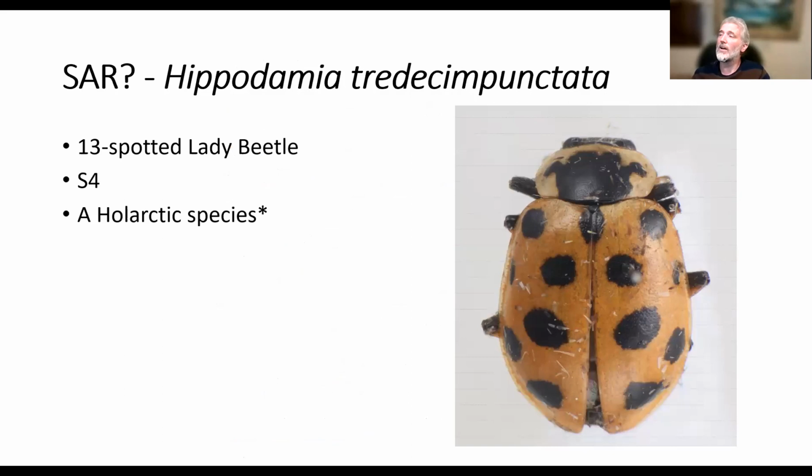Hippodamia tridecimpunctata, basically the 13-spotted lady beetle, another S4 species. And we're like, oh, another S4 species, not high ranking. It is considered a Holarctic species, which means this species is occurring with a lot of these invasive species in its natural native range in the Palearctic.